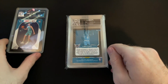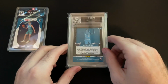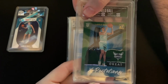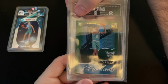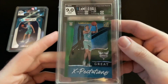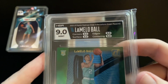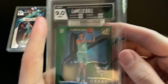All right, number 2. This is a Great Expectations green foil LaMelo Ball from Donruss Basketball, right? Yeah, from Donruss Basketball. So here we go. Boom. We have four 9s off the bat, so we already know what this is going to be, y'all. A 9 mint. I don't have any comparisons to this in terms of pricing. I only looked up the Hoops and the Donruss Basketball base sets, but again, look at these dinged little corners right here.